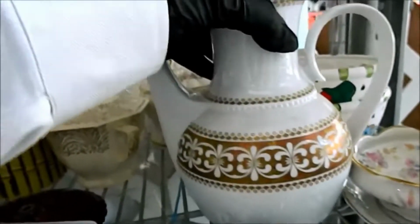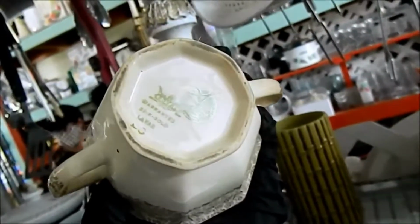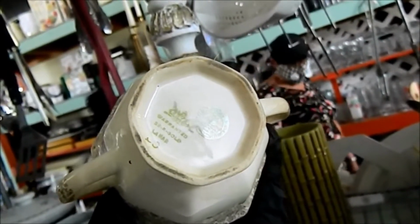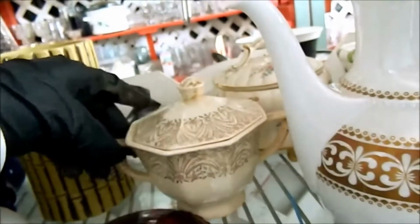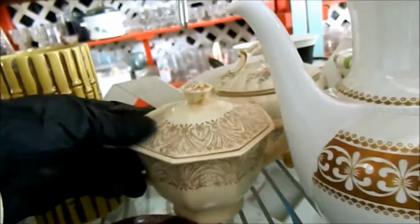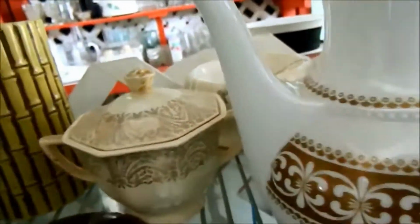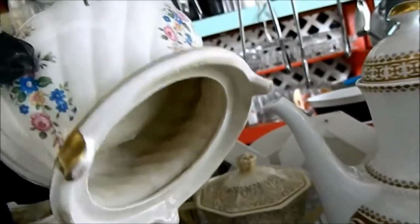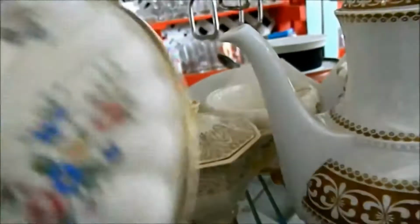But look at the porcelain they have here. This is old. Look at this. You can tell. Warranted. Lavar. I can't even read that. It's so small. That's a really nice sugar. Where would the spoon go? I don't know. And what is this back here? Let me see. This looks vintage. This is nice. Really nice. Also, look at the lid.